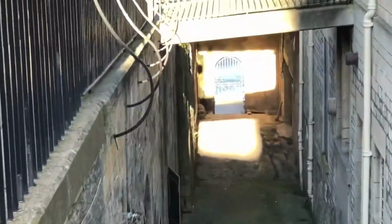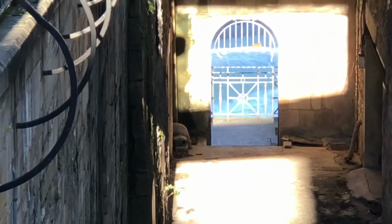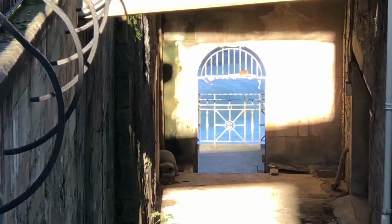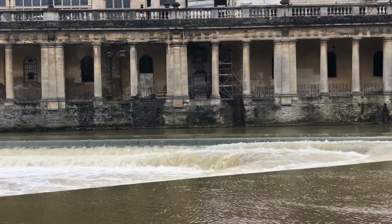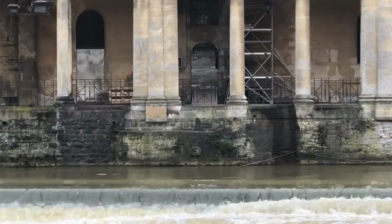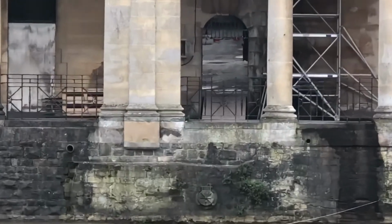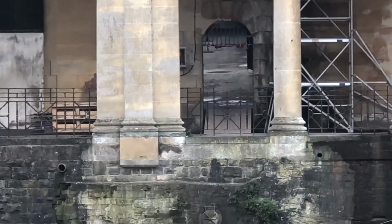Before we leave the East Gate, it's worth going right to the end of the old road. Here you can see where the path of the city joined up with the river and the quayside. And then we'll take a look from the opposite side of the river, although of course the weir wasn't there in the Middle Ages.